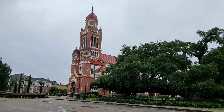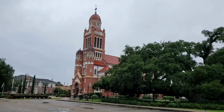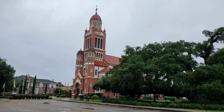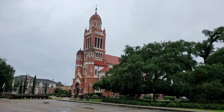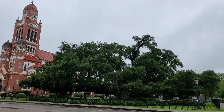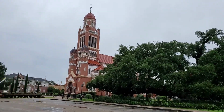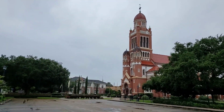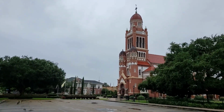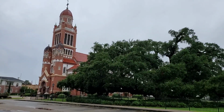So yeah, here she is, folks. St. John Cathedral here in Lafayette, Louisiana. Such a beautiful structure indeed, including the surrounding property. Just full of beauty and history. And I'm about to tell you all about it. And trying to keep my umbrella out of the picture here. It's been drizzly all day today.